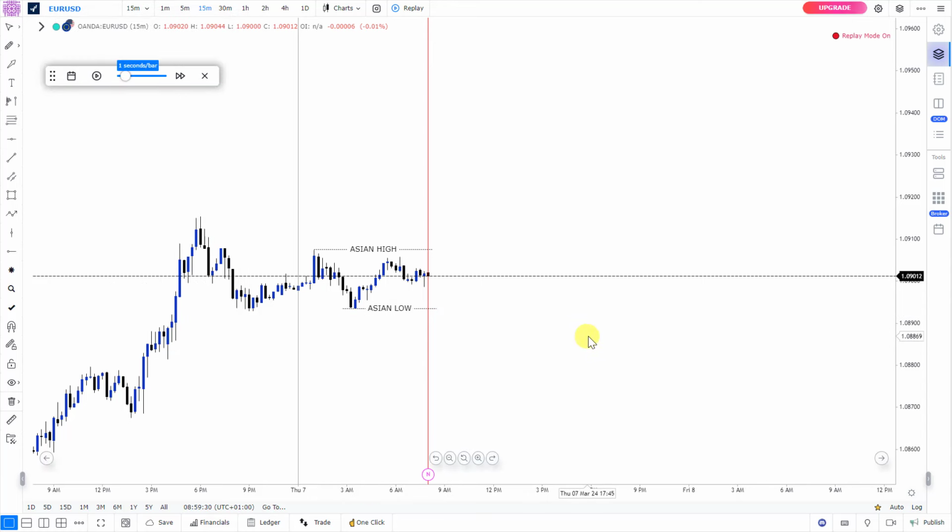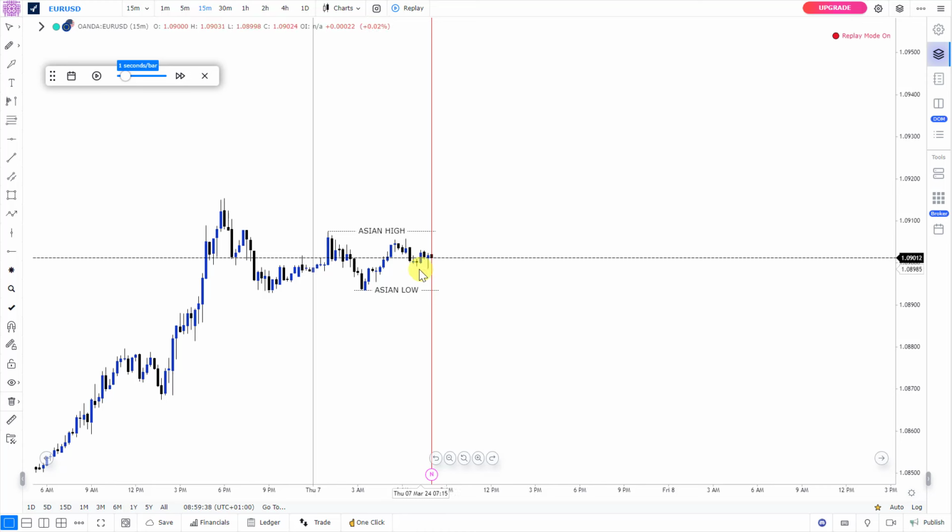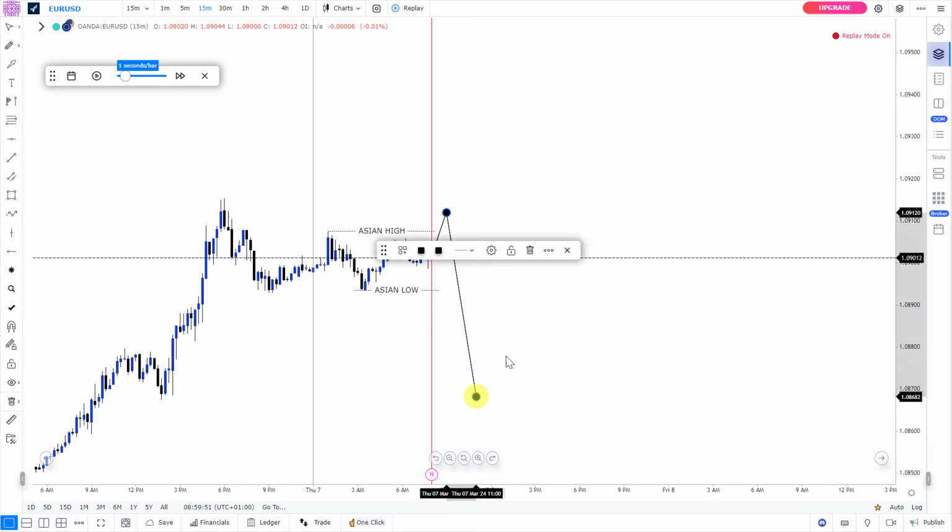Now another important thing you need to note is that liquidity rests above the Asian high and below the Asian low. So once you see price build this liquidity like this, you're going to take advantage of it. What you're going to expect is a manipulation. You're going to expect manipulation to occur. So if price manipulates and takes the liquidity at the Asian high, then what we're going to anticipate is a reversal, because we know that the high and the low of the day is likely going to form during the London session.